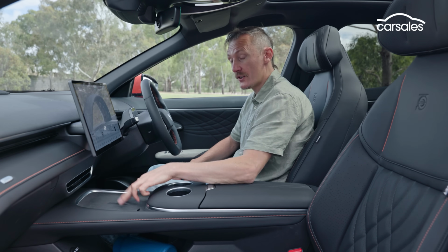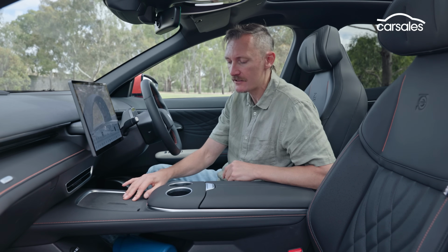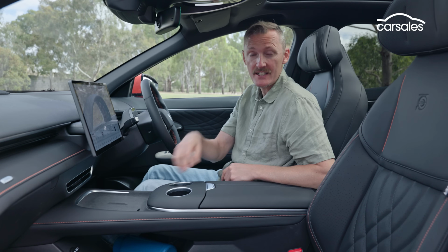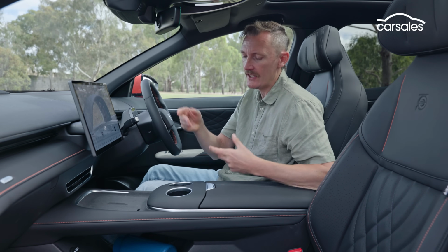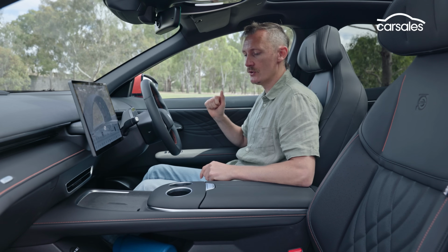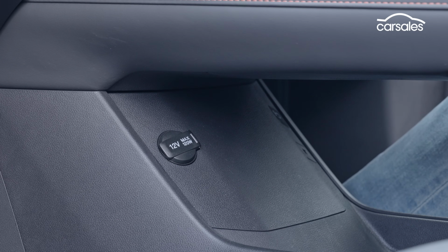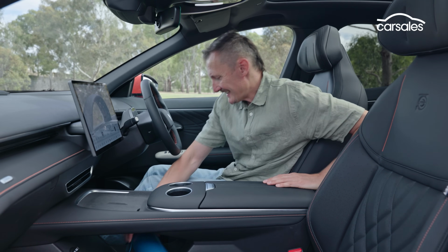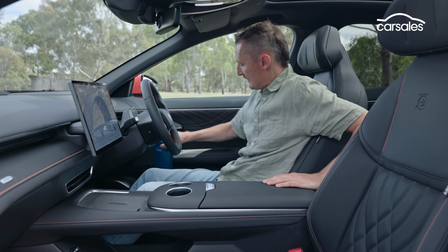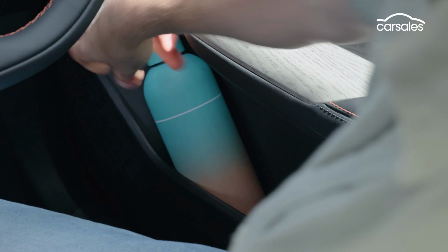The wireless phone charger is very good, however. I like that it's got the soft, fuzzy covering again, plus there's even a vent to keep it cool, which is good if you're using wireless CarPlay and charging. Phones get hot, very useful. The USB ports are down here. You've got USB A and C and a 12-volt socket. That's good. Plus you've got door pockets, but they don't fit the 1-litre water bottle. They won't fit the Mega Gulp. They will fit the 750ml bottle.